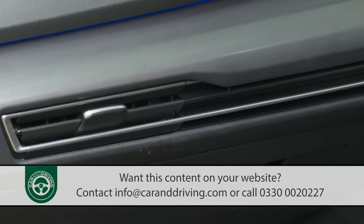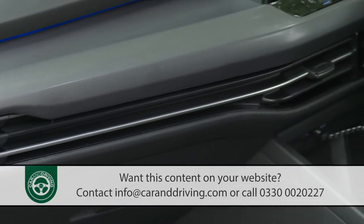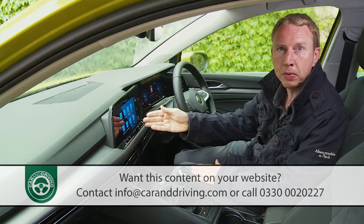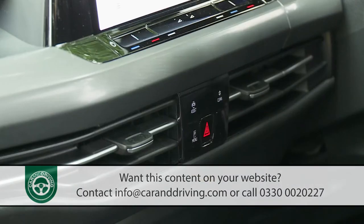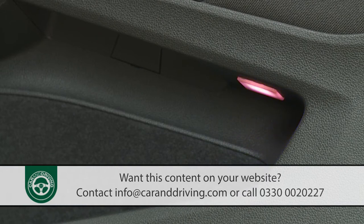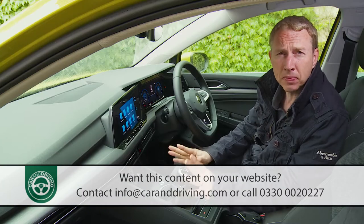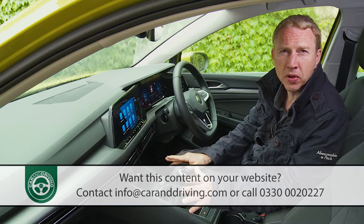The classy full-width strip of vents we first saw in the Mark 8 Passat embellishes the mid-level of the fascia below a smart trim-dependent decor strip. This one's finished in brushed dark metal. And it helps that ambient multicoloured lighting is now standard, and that the lower centre console is now much wider, delivering something of the feel of a larger, more expensive car.